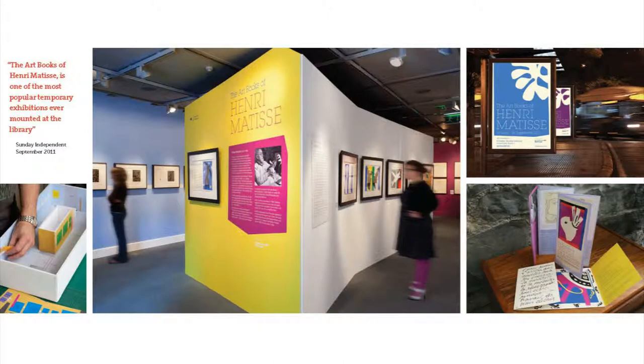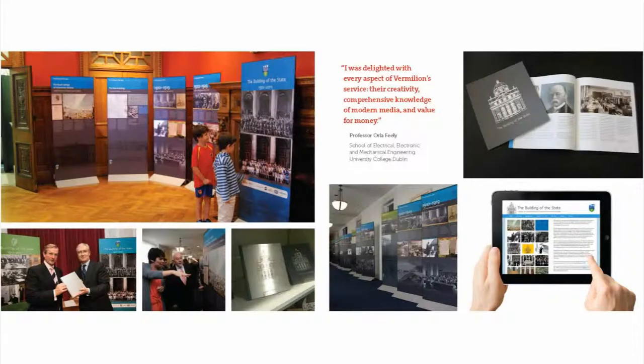This is just an exhibition we did about a book. I wanted to make you smile about this. This book is so treasured, the owners took it apart and framed it and put it on a wall. So the book as object has been totally lost. But this has been the most successfully visited exhibition this year in the centre of Dublin. So Matisse, still going strong, as they say.